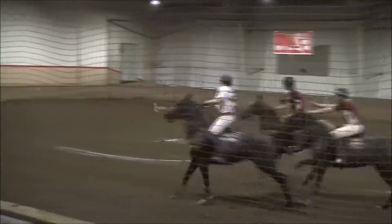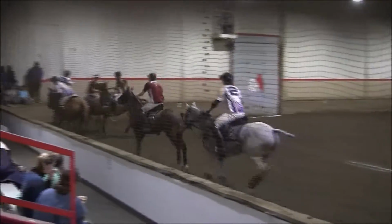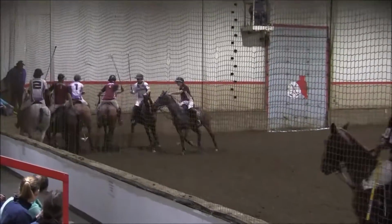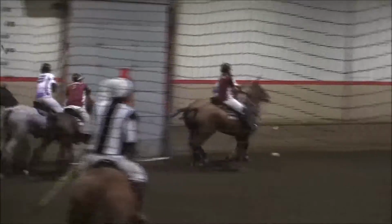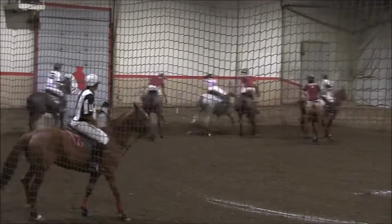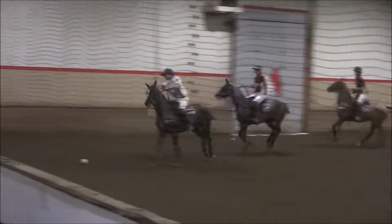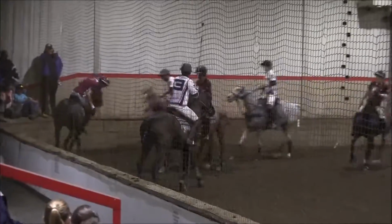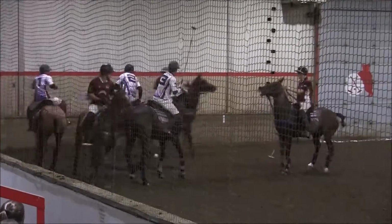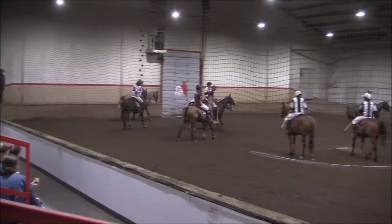Ben Lynch backing the ball towards the UConn corner. Picked up by UConn and sent through the corner for UConn, trying to walk that ball into the goal, goes right past the goal. UConn players back the ball. Ball's picked up by Colorado for the Harvard game, and there will be a whistle.